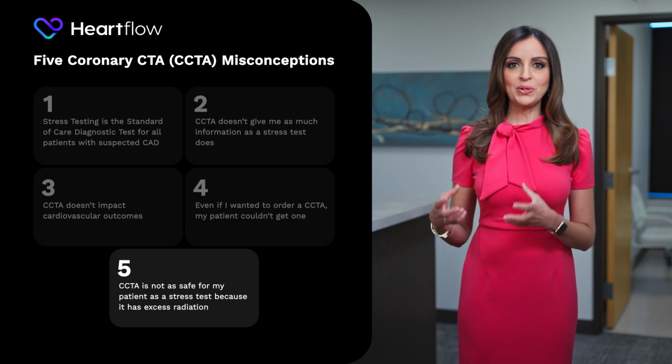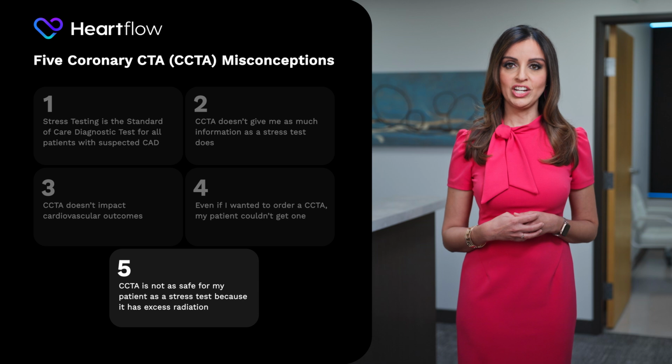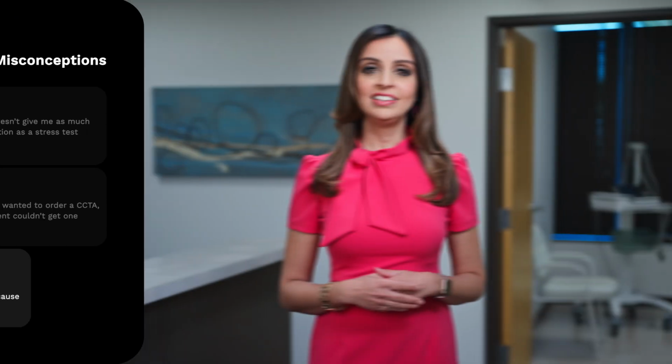So let's try to focus on our patients. They want an accurate test, they want an answer the first time, and they want to minimize their radiation exposure. With coronary CTA, we can often get a really complete picture of our patient's heart health. This concludes the series of videos about the misconceptions around the use of coronary CT angiogram in the diagnosis and management of coronary artery disease.